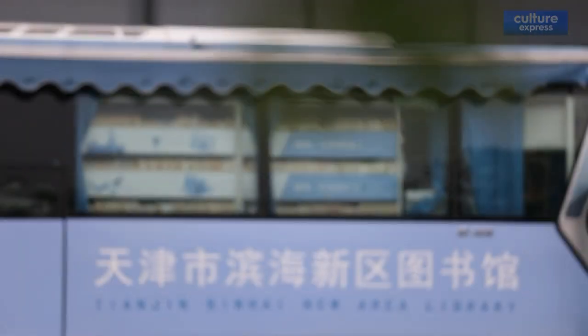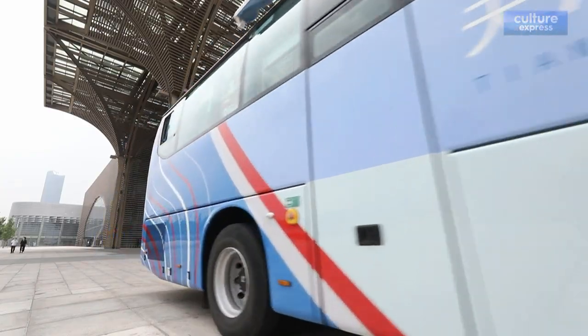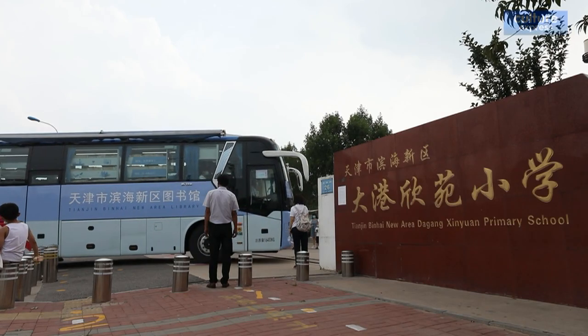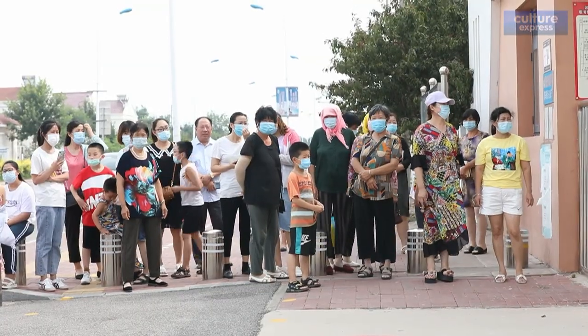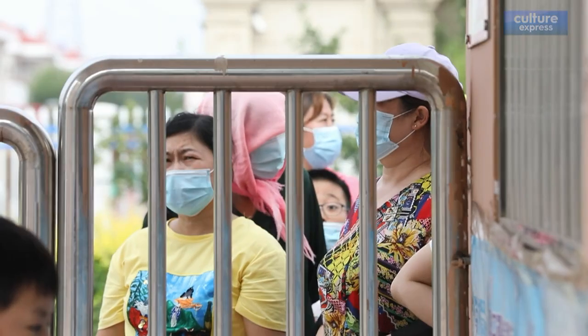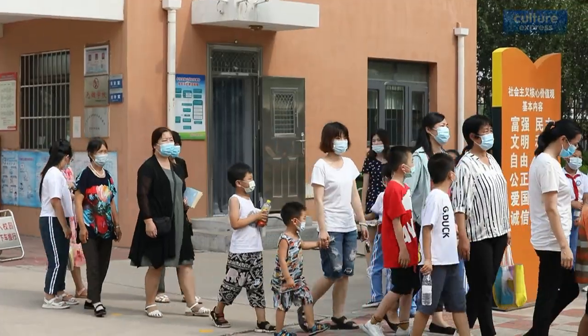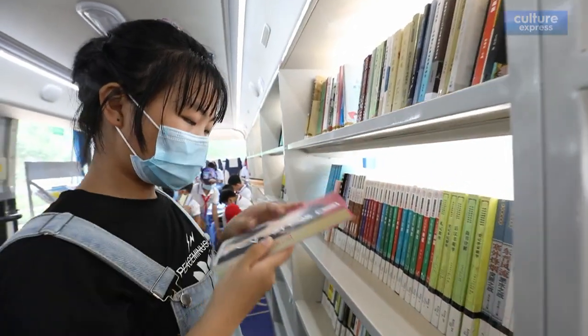Every Sunday, it sends a mobile library down the road to Dagang Xingyuan Elementary School in Guozhuangzi Village, some 80 kilometers away. Those who want to borrow books line up at the school's entrance, waiting patiently for its arrival. Zhang Yan is usually there.